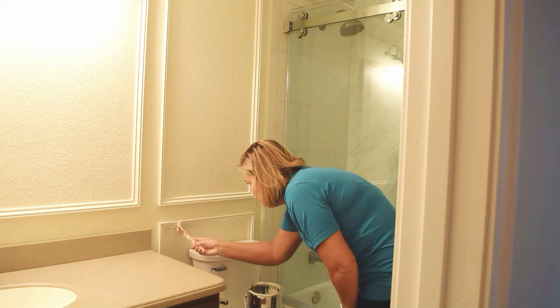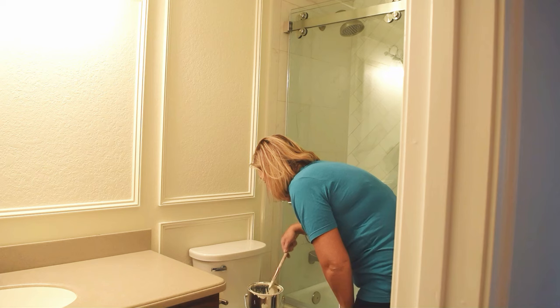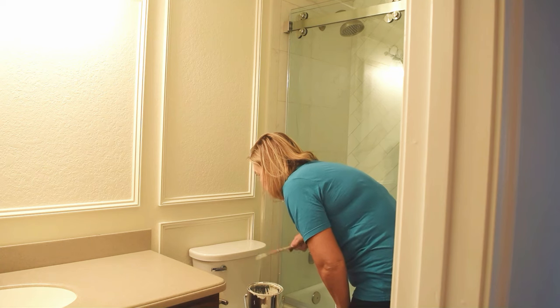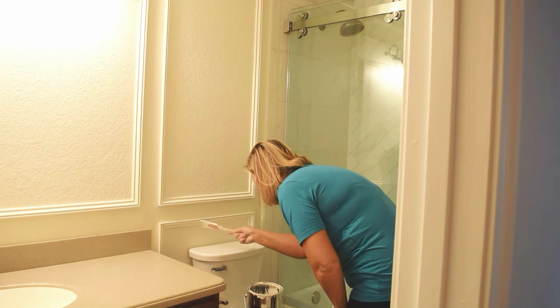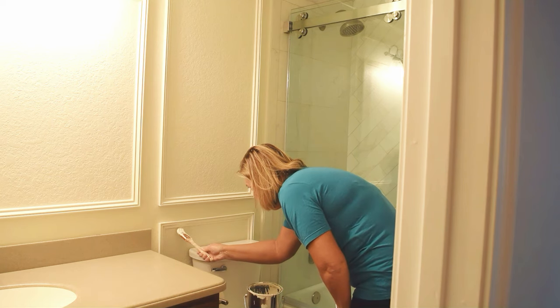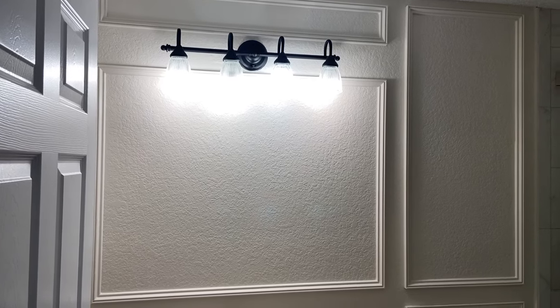And then the final step in this picture frame molding trim is just to add on that same paint as the walls, the Soji White, to just go over and finish everything out, cover where we filled in those nail holes with the wood putty, as well as painting over the caulk. And here is how that trim turned out.